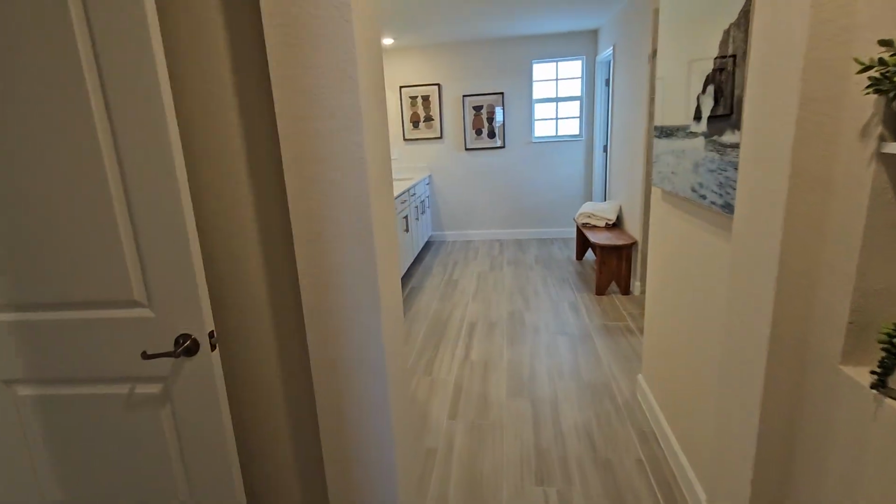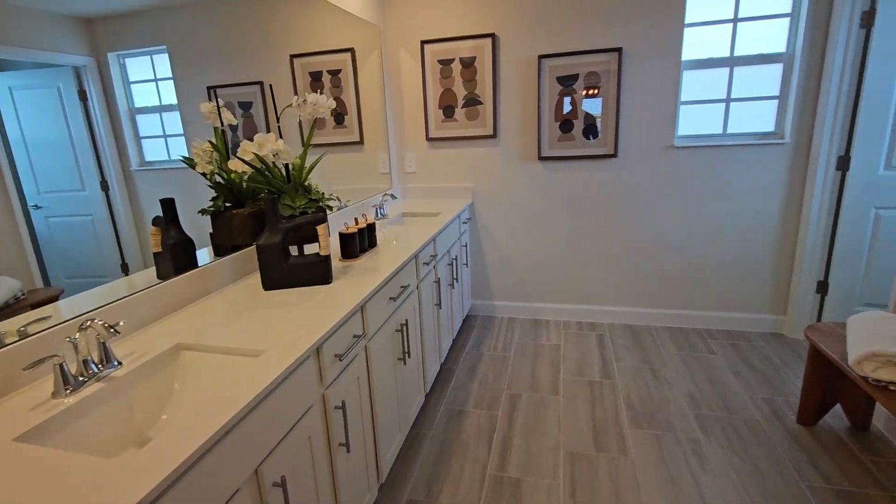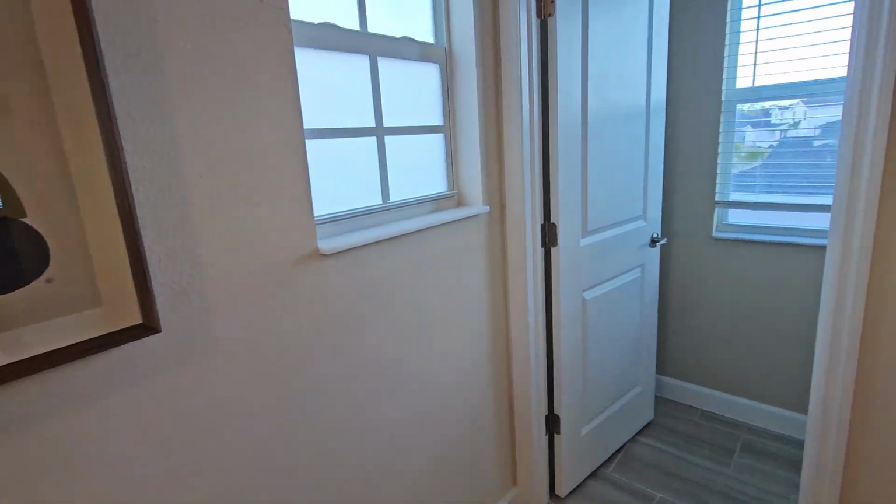And then last but not least, you have your master bathroom with the dual sinks. You've got this nice large shower here. And then right over here is your water closet.